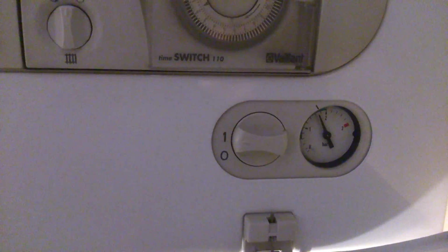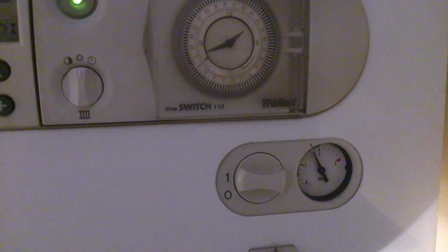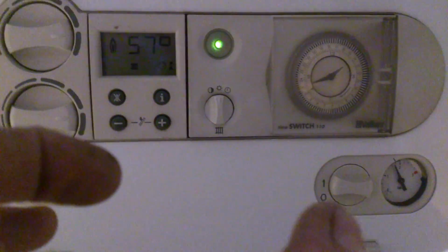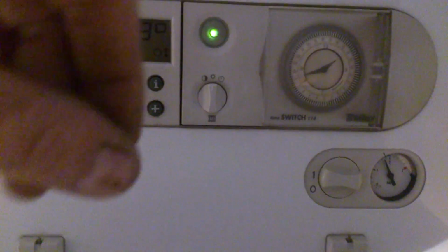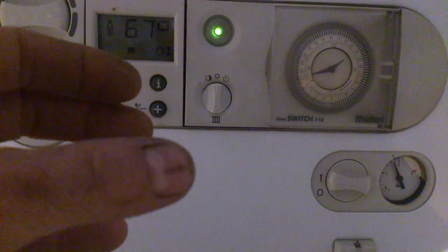They came round, they spent hours and hours. They changed every seal on this thing. There's a pressure vent valve, a little like a brass tub with a lid. It looks like a tyre inflator, like a little cap on the top. It's got a float inside. That was all carbon, all blacked up, and they changed that.